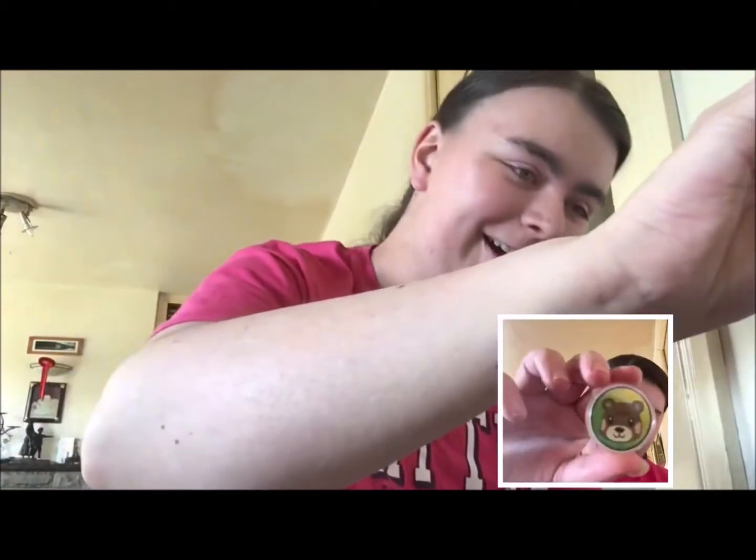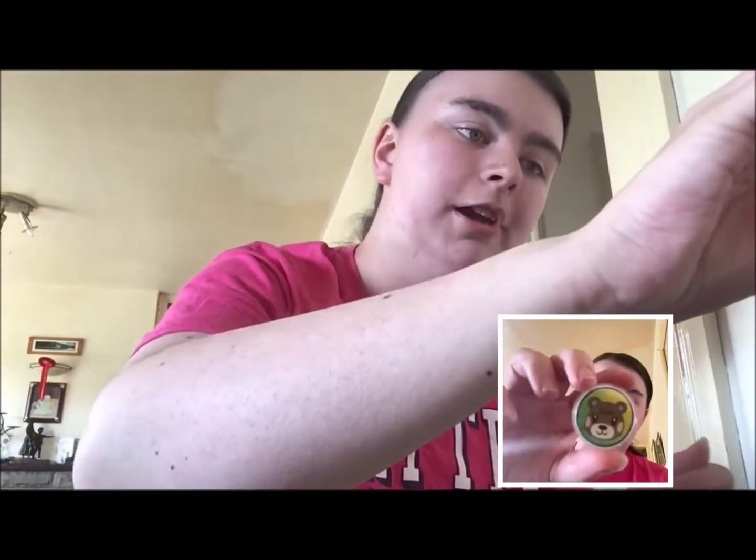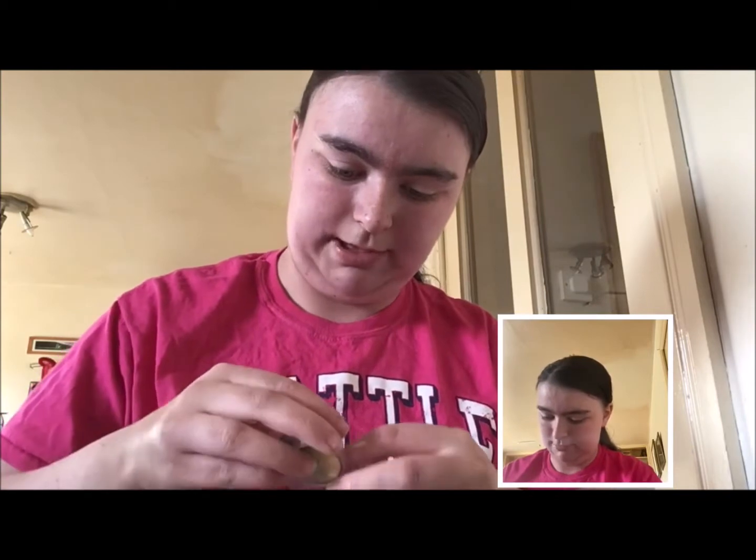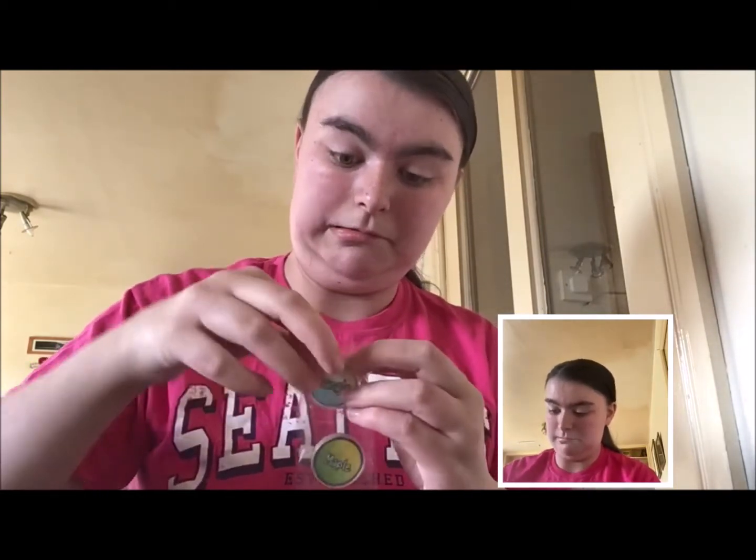Okay, the next two, which I'm gonna take out to show you, are Bangle and Maple. Maple is the cutest little cub. Oh, she's so cute. I know she's very popular. And her name on the back. Oh, it's so adorable. She is really, really adorable. And then we have Bangle, who is one of my top faves out of this list of characters. Okay, put these back in. Alright.